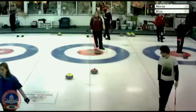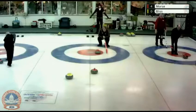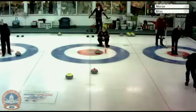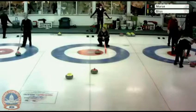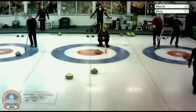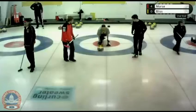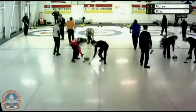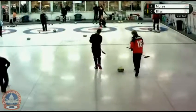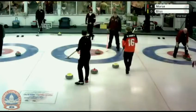It's a little bit exposed there, so Jake Daly is going to call for a control weight takeout, trying to hit it on the inside and roll behind the guards. Yes! It looks like this yellow rock did not curl enough at all, and it's going to flash outside the red.